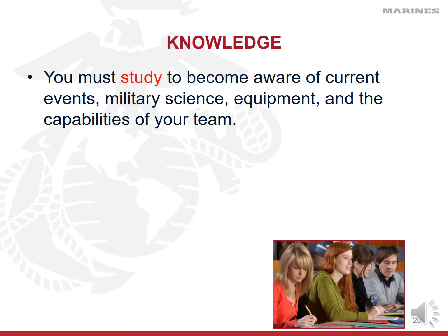Our next leadership trait is knowledge. If you think that your education is going to end after high school, you're sadly mistaken. You have to study to become aware of current events, military science, equipment, and the capabilities of your team. This doesn't just apply to the Marine Corps. It doesn't just apply to ROTC. It applies to any job or any team that you're a part of in college or in continuing education.